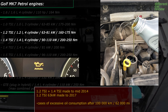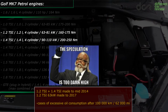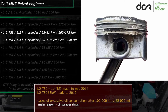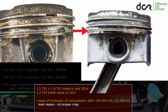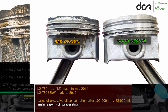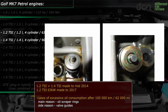So I'm not saying that all of these engines consume oil, but the chance of excessive oil consumption in these engines is simply higher. The main cause of oil consumption is the bad design of the oil scraper rings. Long story short, in these engines the oil scraper rings have very small holes in them which can easily clog up with carbon. The other petrol engines have better oil scraper rings with better design which are not that vulnerable to clogging. However, on some of these engines the oil consumption can be caused by the faulty valve guides in the cylinder head as well.